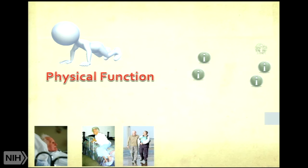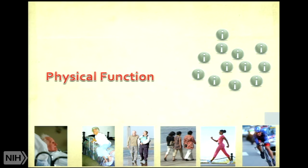Okay, let's take physical functioning. Okay, so we have an item bank. These are items. We have a range of the trait. We have people for physical functioning that are basically bedbound. They have very, very little physical functioning, and we have people who are highly active physically. Turns out that almost every single physical functioning instrument that's used clinically stops right about here. I always thought that was pretty good.